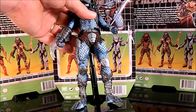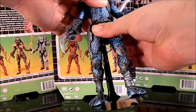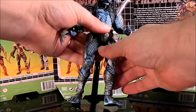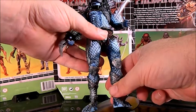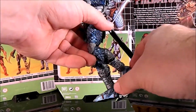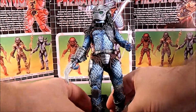He does have a waist swivel, which I've only moved a couple of times. It's just a simple cut joint. He does have the newer style hips, so it has the ball in there and everything. Double jointed knees, which move just like the original Predator, and of course the little ball swivel feet down there.